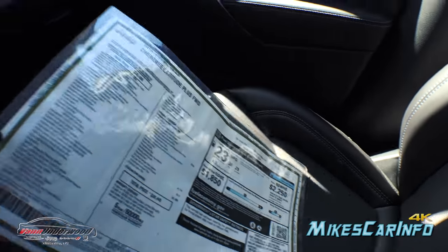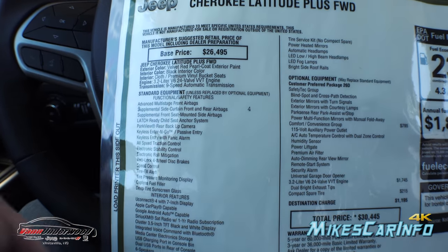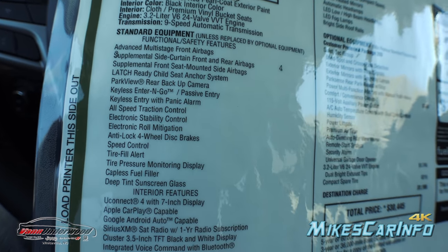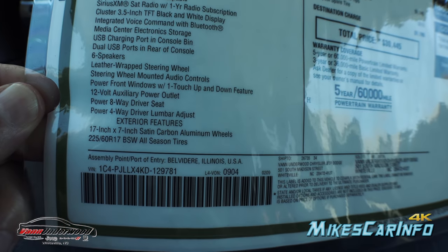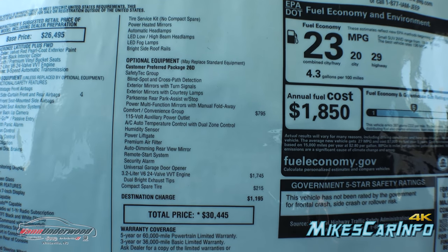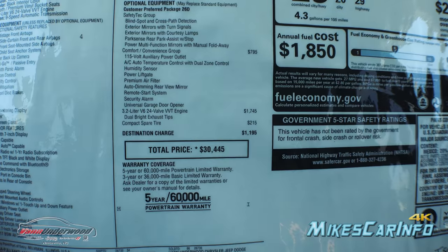All right, so let's look at this window sticker. So it starts off with the base price, the basic information here, color and all that. Standard equipment. Now you have to use the pause button to read this, most likely. Interior options. Exterior options. And then here's the optional equipment. So it has the safety tech group, the comfort convenience group, and it has the engine. Also, this compact spare tire is another option.